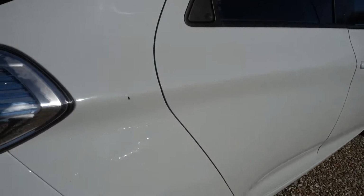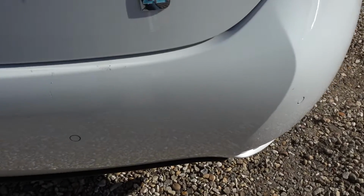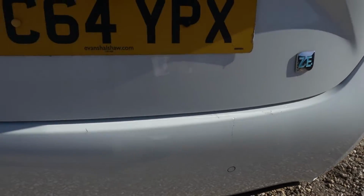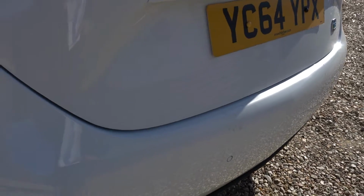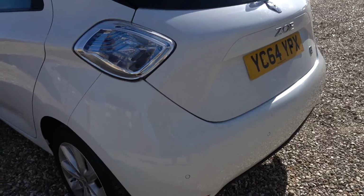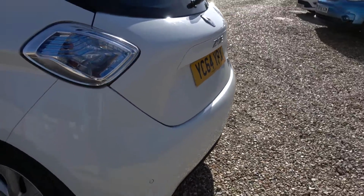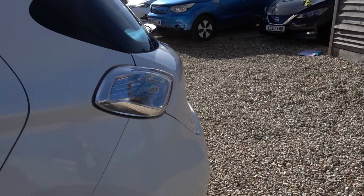That alloy's alright. There's quite a few little marks on the rear bumper. They have been touched up, as you can see, but they're still a little bit visible from a distance. If preferred, we can get that rear bumper resprayed.